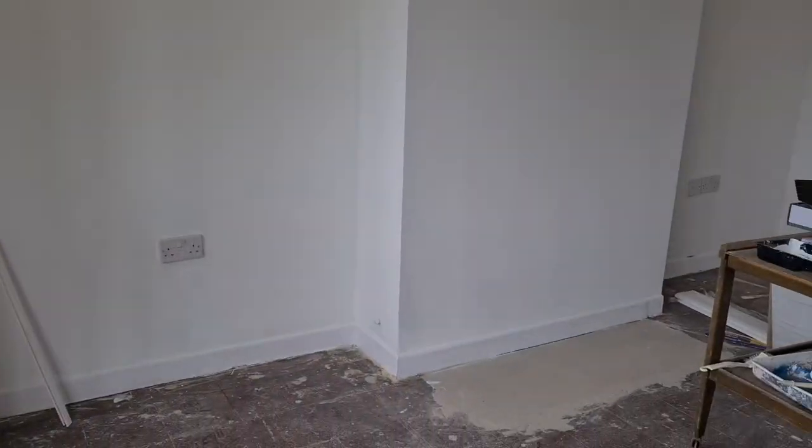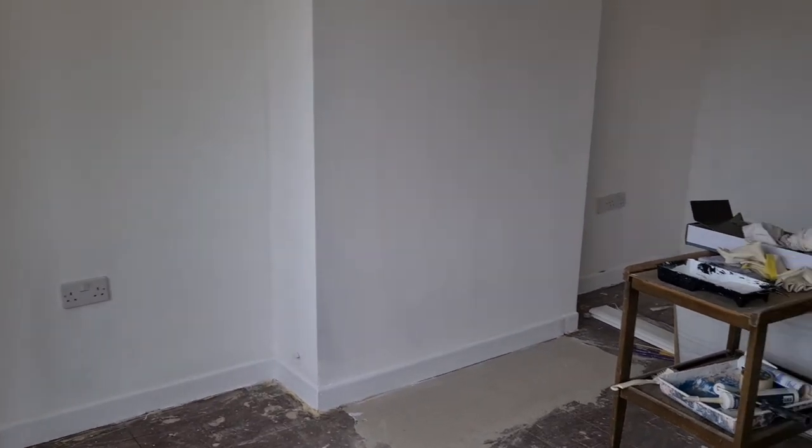So almost finished. We're going to have to give the walls another coat, because when you have a look around, there's some bits and pieces that look a little bit patchy, which you can just see up the top there. So we're going to give it all another coat of paint, just in case I haven't got sick to death of painting already.